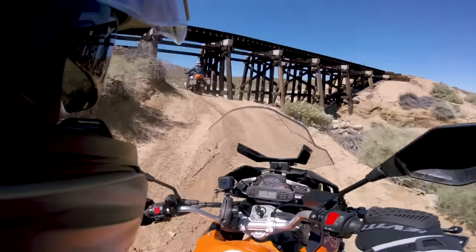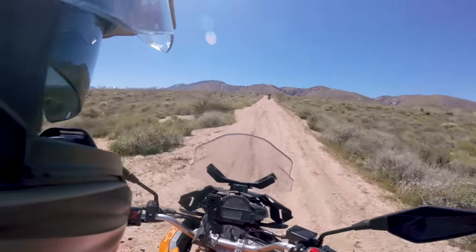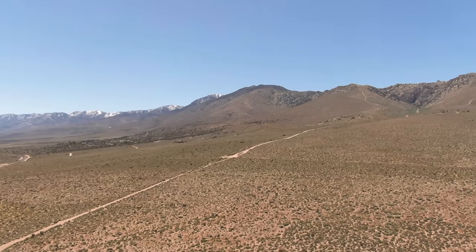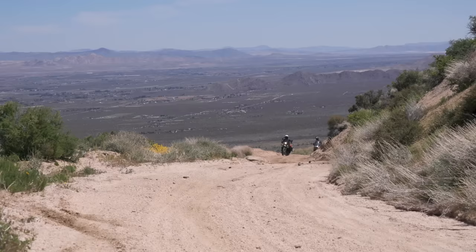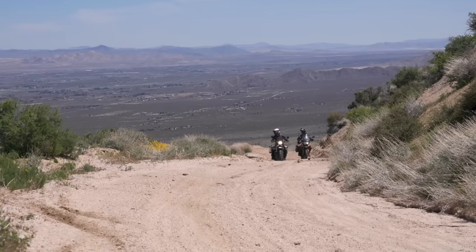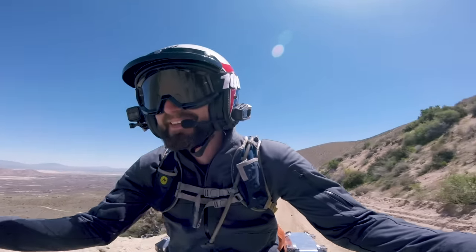After a day in the desert where the mountains refused to get any closer, it felt like we were finally making progress. What a beautiful view. I much prefer this sort of road. Give me something wide, give me something smooth, give me something kind of hard pack. The CSC is doing it just fine.